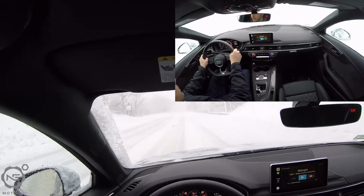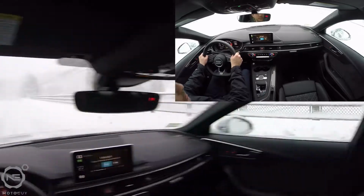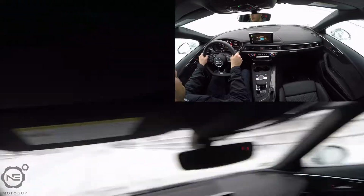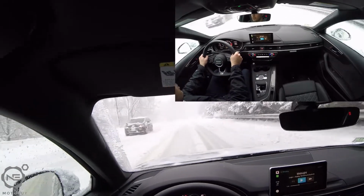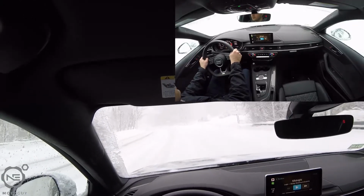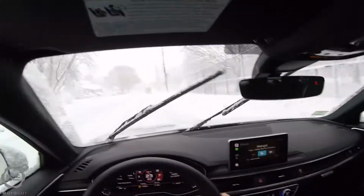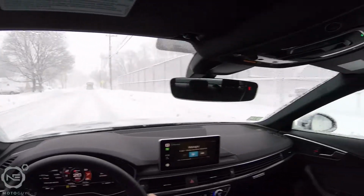Whoa. It's crazy. There is no one on the highway. Wow. This is crazy. It's kind of eerie, but cool. Whoa. Wow, that tree came down hard. Oh man. Wow.